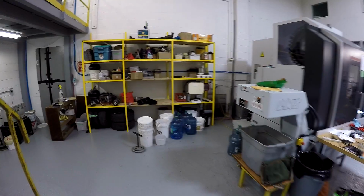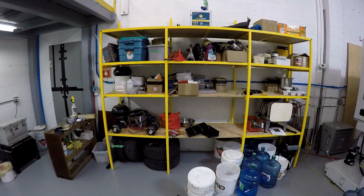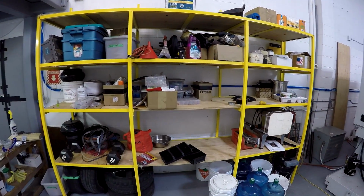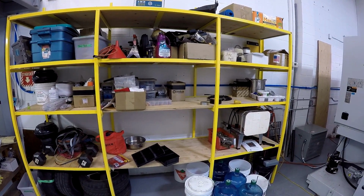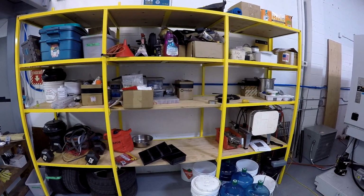So, shelving unit that came with the shop. We did have it powder coated yellow to match the rest of the stuff. We're starting to fill it up with all the old junk from the old shop that we don't actually use, but we couldn't bear to throw away.